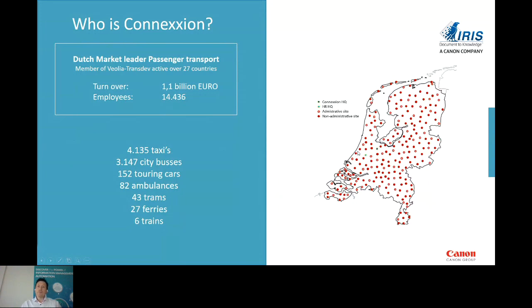Now, let's see how they do this, processing the document flow. And the best way to do this is by an example. Imagine that you are hired as a taxi driver. Well, in that case, there is someone at the HR department who drafts a contract for you and who will mail it physically to your manager who is situated on one of those 150 sites. And your manager will receive it, will give it to you so you can read it, you can sign it.